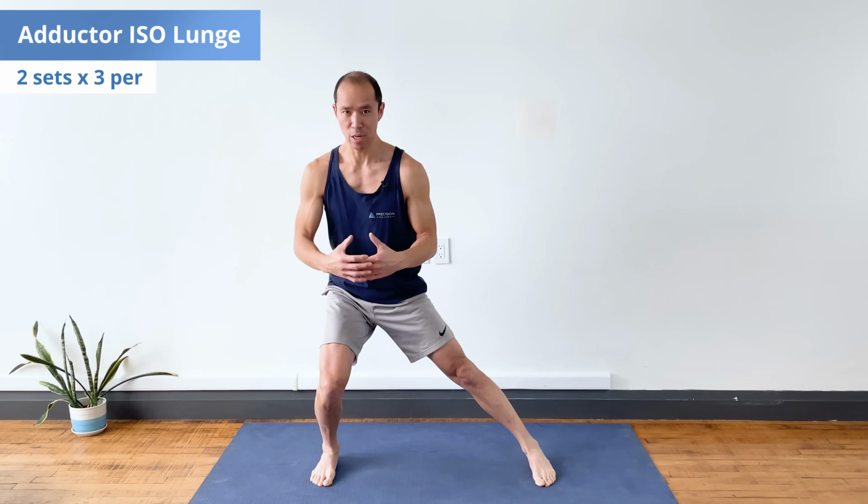This is where that body awareness and knowing what you're trying to achieve is important. Because if you just watch this without any audio, without any coaching, you're not going to do this activation pattern, and you're not going to get the benefits that we just talked about. So that's the adductor iso lunge. Such a great and important technique.